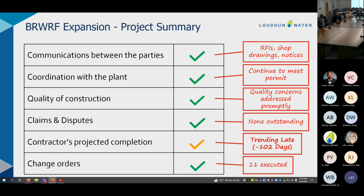Not yet. None of the 11 has contract time in it. The next change order will very likely have some contract time in it to settle a time claim. We are getting to the point where we're starting to work with the contractor on some time claims, and also some ways to further optimize the schedule.